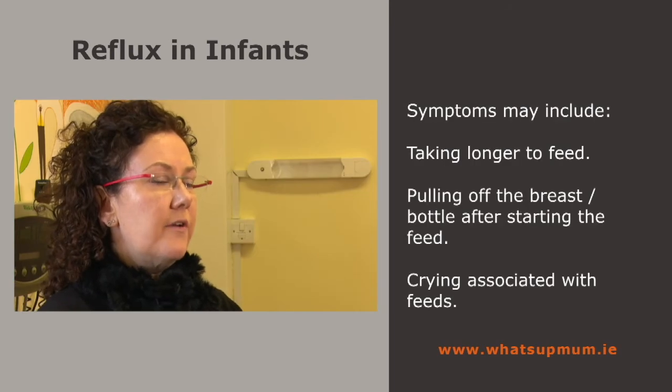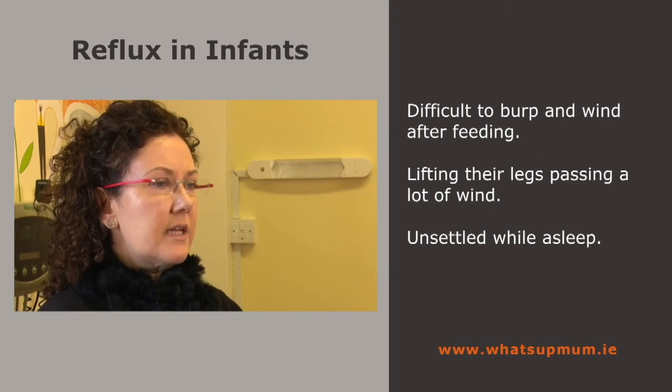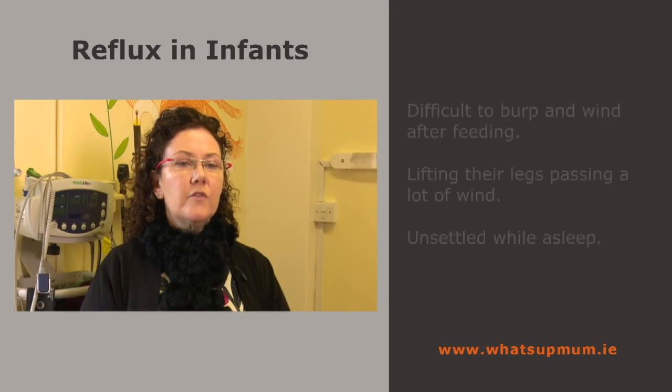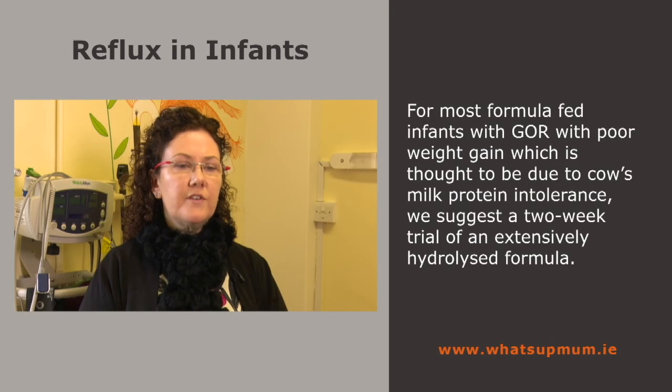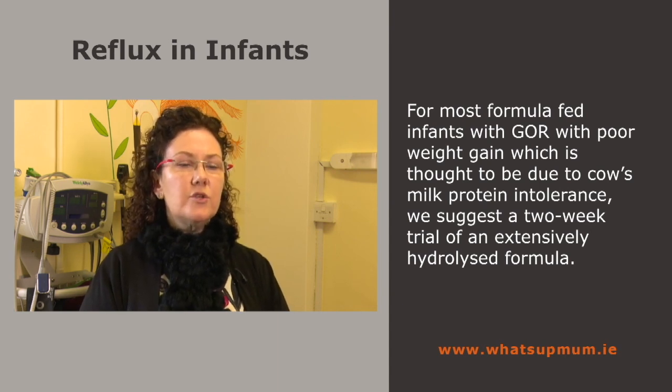Symptoms may include the following: taking longer to feed, pulling off the breast or pulling off the bottle soon after starting a feed, crying associated with feeds, difficulty to burp and wind after feeding, lifting their legs a lot and passing a lot of wind, or being unsettled while they sleep. For most formula-fed infants with reflux and poor weight gain, which is thought to be due to cow's milk protein intolerance, we suggest a 2-week trial of an extensively hydrolyzed formula.